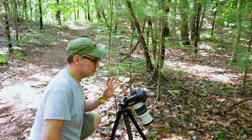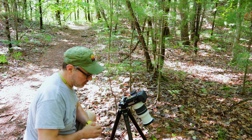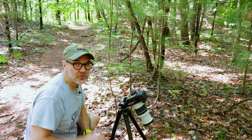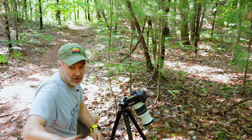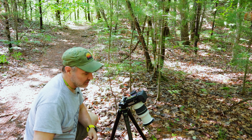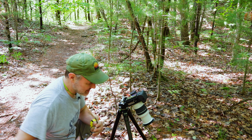Being very careful not to get too close to the tripod. The ground here is really soft and spongy, so I kind of got set up on my subject, which is this great fallen leaf off of a sawtooth maple, I believe it is. And I've been noticing these leaves on the whole walk so far. They're just dark, almost black leaves just littering the woodland floor here. And this one is just kind of standing out by itself.